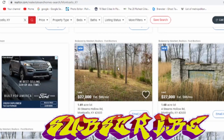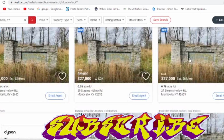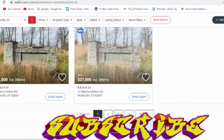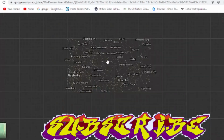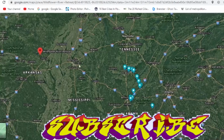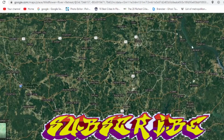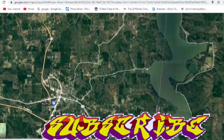I guess nicer subdivision lots, even an acre and a half, almost 2 acres, is still $30,000. So, not bad at all. It's a very affordable area. I figured it would be. So there are affordable areas in the South: Kentucky, Tennessee, Arkansas, Alabama, certainly. I don't know if Mississippi's got natural beauty areas like the others. I know Alabama and Arkansas are downright beautiful.